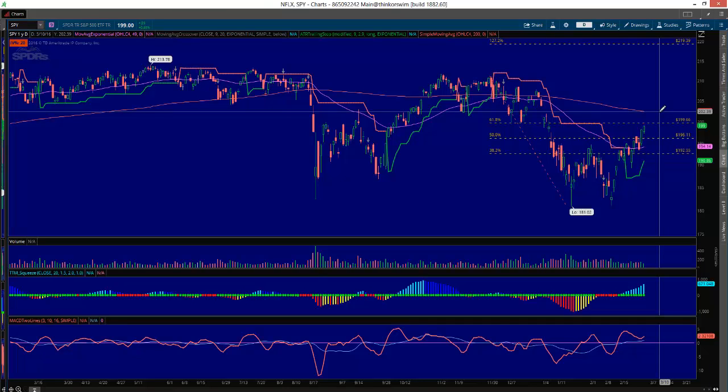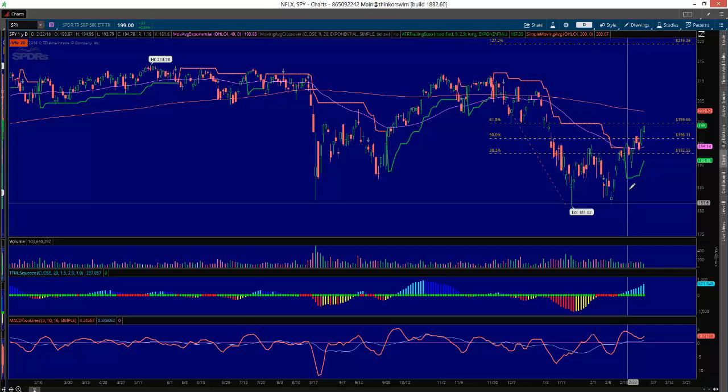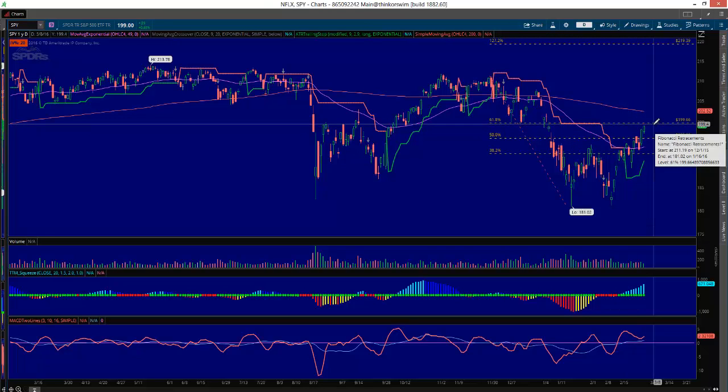We've had a nice run way off the bottom from down here. So 180, basically almost at 200, so yeah, might be time to cool off just a little bit. Not saying that we can't go higher, but I'm just saying keep those levels on watch.